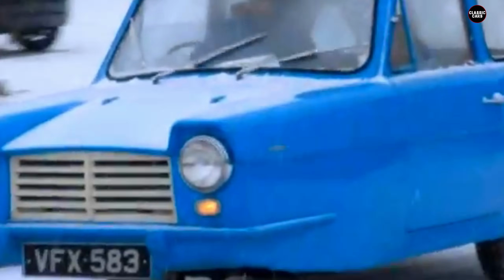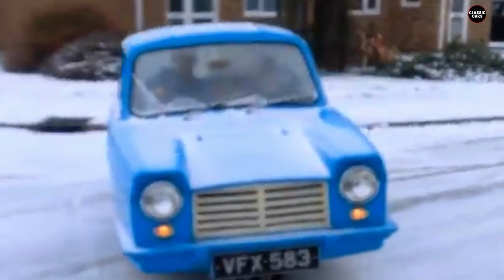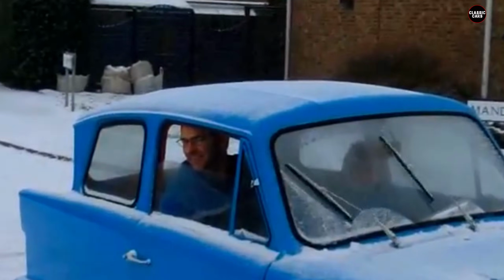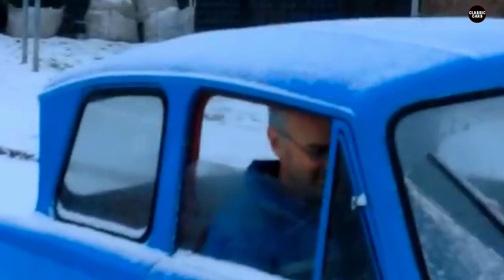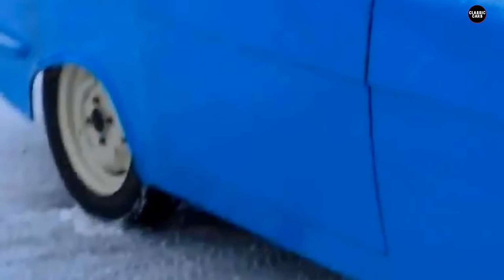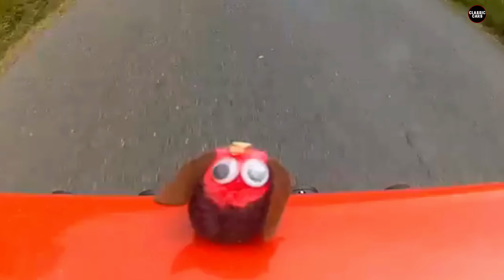Another owner shared, "The Regal was a car of its time, but I can't say I ever really enjoyed driving it. It was too small, too slow, and I spent more time worrying about it tipping over than anything else. I had to let it go pretty quickly. It was just too unreliable and uncomfortable."